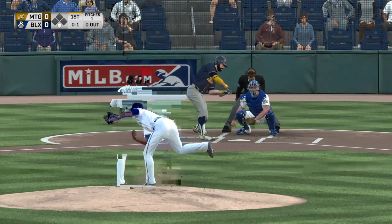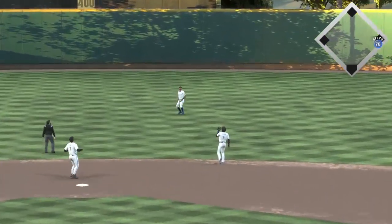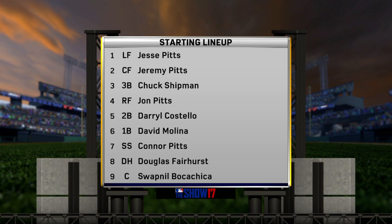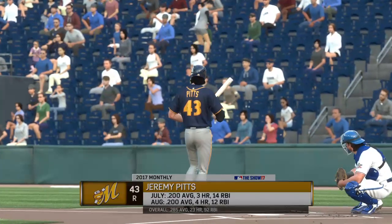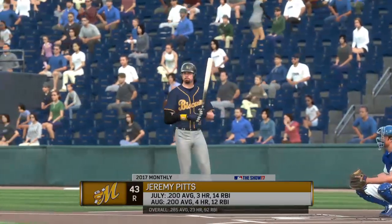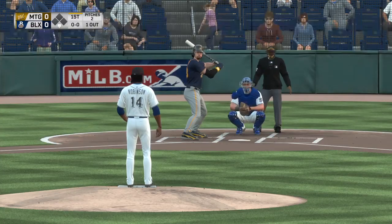Swing and a little blooper to center. Hagan is after it. Look at the starting lineup for the Biscuits. They rely on putting pressure, put the ball in play. Standing in, Jeremy Pitts, as we run you the numbers to see the splits between July and August.